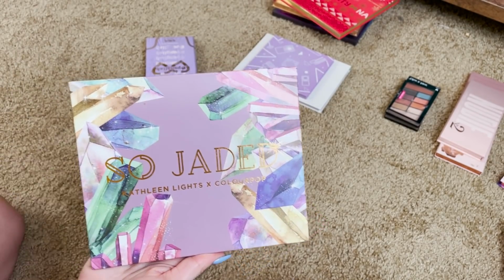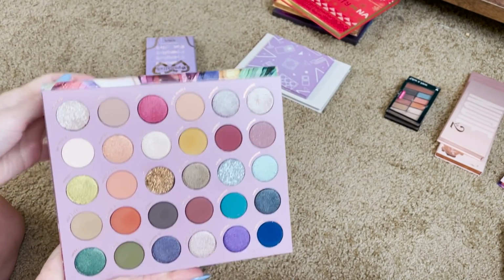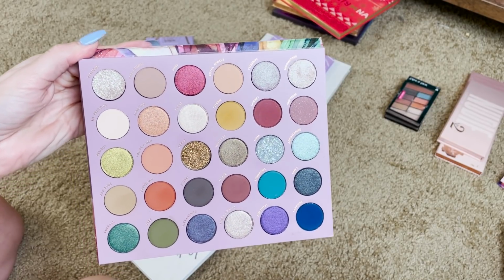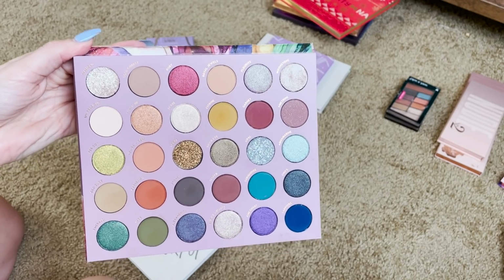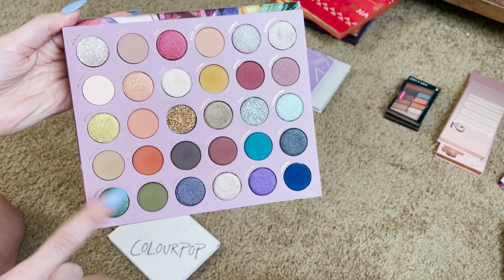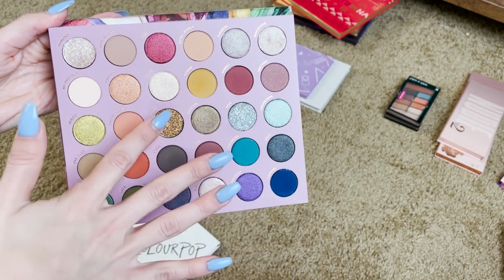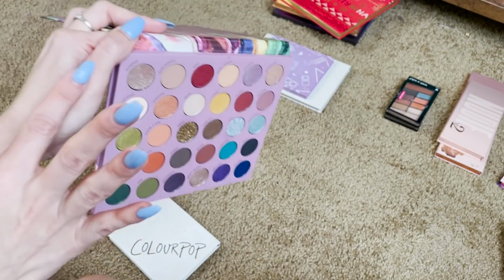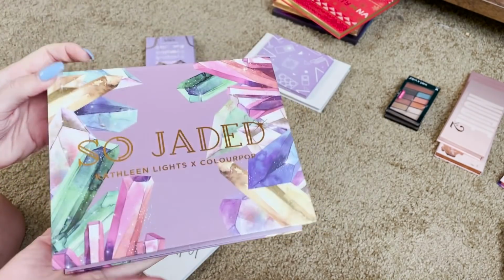And then I have one of their larger palettes. This is the So Jaded Kathleen Lights X Colourpop palette. This is another one I think I'm going to put in my summer drawer because I've not really got as much use out of it as I want to. This is a really pretty jewel tone palette. And I think a lot of these colors, again, are pretty unique colors. These more olivey green colors, these cooler tone colors. I'm not going to use the pressed glitters, but I do really like, oh, this shade is really, really pretty. It's like greeny. So I will keep this one and I'm going to put this in my summer drawer.